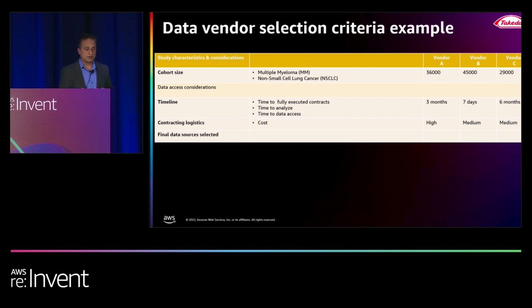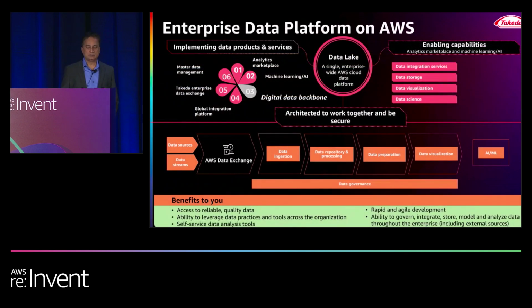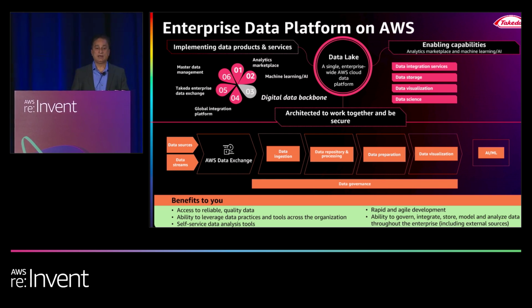So then this is the process that we go through to get fit-for-purpose data for something that's unmet. This is just a view of what we do. Like anyone in the audience here, we have a centralized data lake that's built on AWS. And we have an enterprise data backbone where we try to break the silos and make it more reliable and have good quality data. We want to make it rapid and agile. We want to be able to leverage some of the self-service analysis tools and govern from a centralized viewpoint.